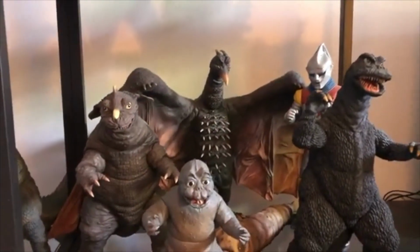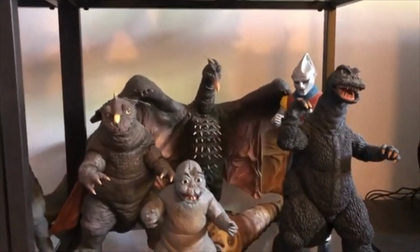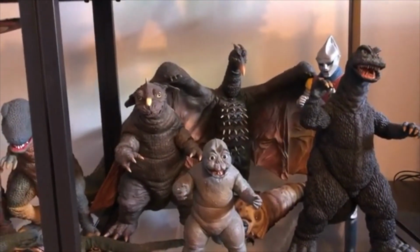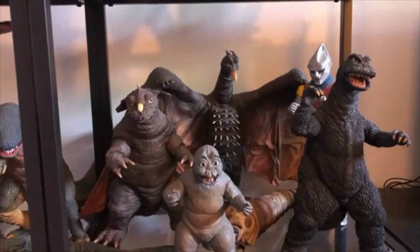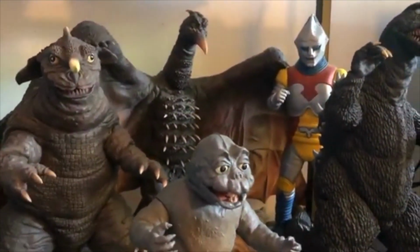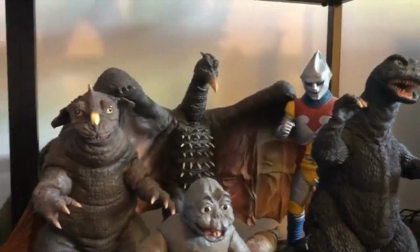All right, and here we have the Godzilla allies shelf. So you have Godzilla here. This is mostly like a Destroy All Monsters setup, minus Jet Jaguar here in the background. This is the 30 centimeter Jet Jaguar. I like him. I think he's good. Pretty standard pose and everything like that.